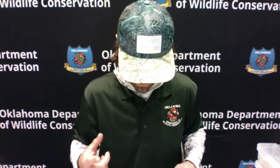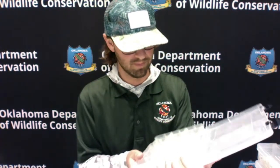It can have a paddle tail, boot tail, different language for different brands. Could be a fluke, could be a fork tail, could be a pre-molded. So you're buying something that already has the hook and head and eye hole on it, but it's a soft plastic. Lots of different options. So here is kind of my crappie, walleye, and sand bass box.